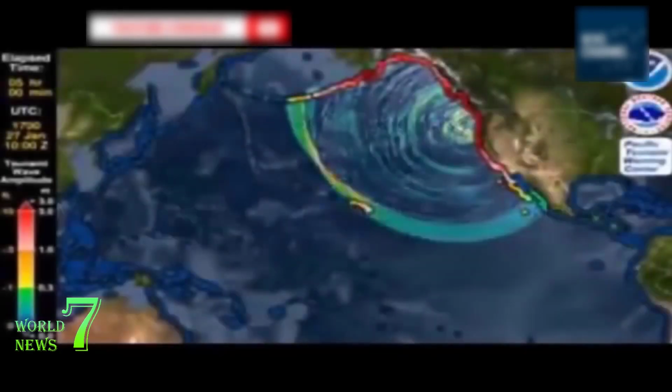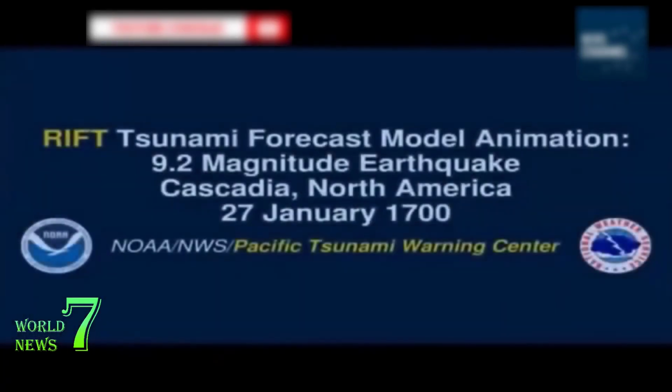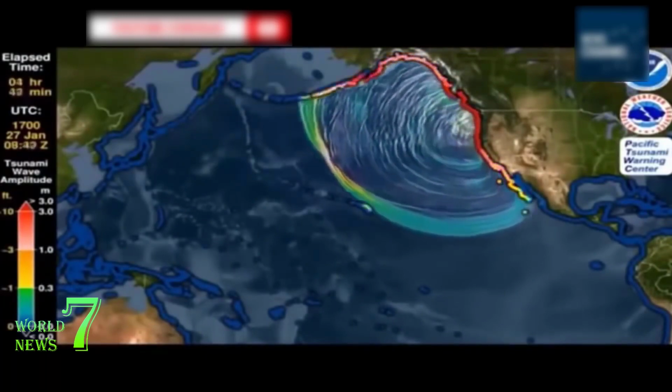Now, the following model, which we're going to show to you here in just a second, was created by the NWS Pacific Tsunami Warning Center, also referred to as PTWC. It's based off of modeling from an earthquake that hit the area on January the 27th of the year 1700, approximately 315 years ago, which caused a massive tsunami that actually struck the coast of Japan. So it traveled for thousands of miles across the Pacific Ocean.